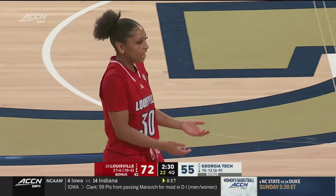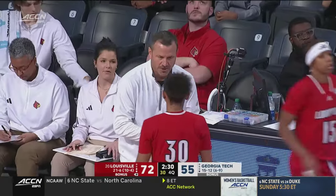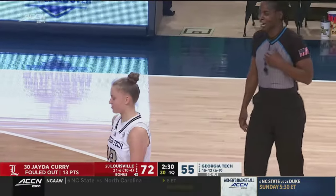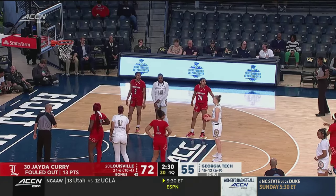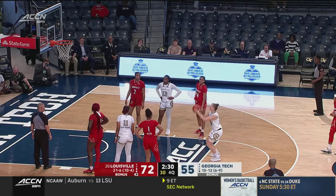Kind of kept it in cruise control since, and now Jayda Curry just fouled out. And Tonie Morgan telling Augusta Nante, you need to shoot off of that handoff. Sometimes the freshmen, they just run the play and they don't see what options they have. But she is going to get to the free throw line. Curry fouls out with a 13. That's above her season average.